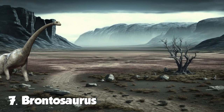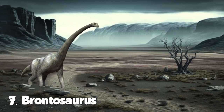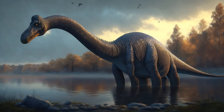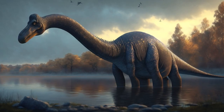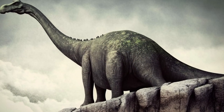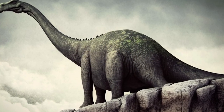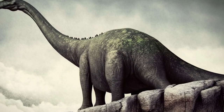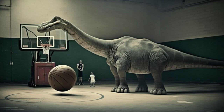Brontosaurus. It was a massive, herbivorous dinosaur, measuring up to 72 feet in length and weighing as much as 15 tons. Despite its massive size, Brontosaurus likely moved relatively quickly due to the length of its legs. Imagine it in the basketball court!